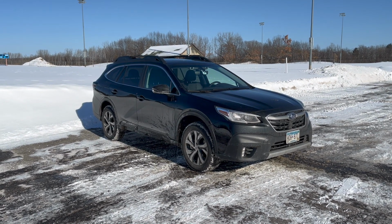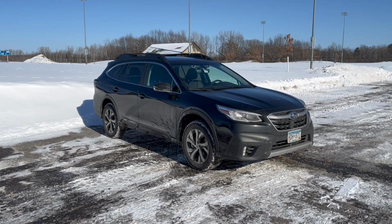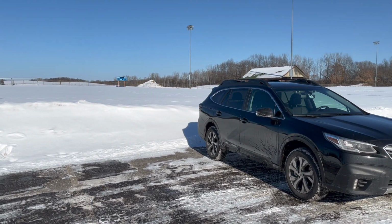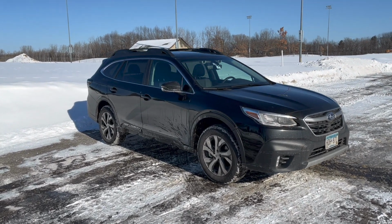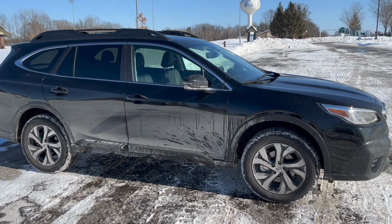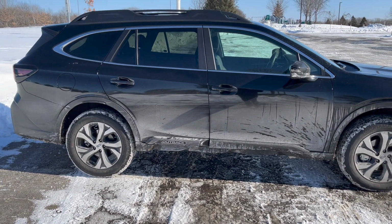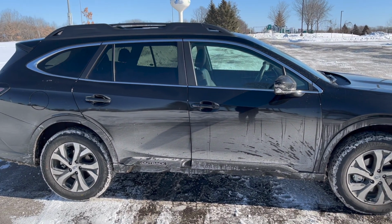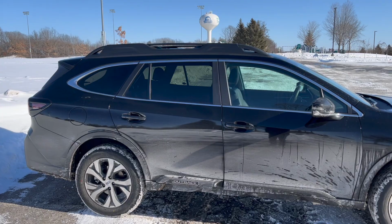We took delivery on it November 29th, 2021, and it's an absolutely frigid day out here, but it's great to have the Outback in these super snowy conditions in January. So we'll just take a look around. This is the Crystal Black Silica exterior. It's a metallic black colored paint. Comes with 18-inch alloy wheels. This is not a Touring, this is a Limited, so it doesn't have the chrome accents on the mirrors, the door handles, or the roof rails.